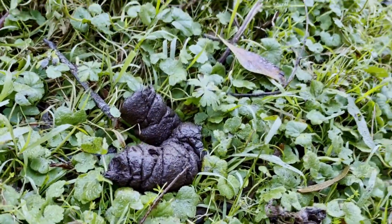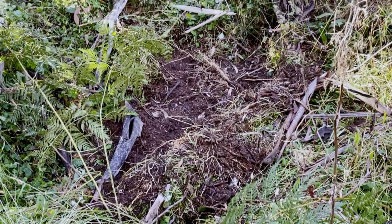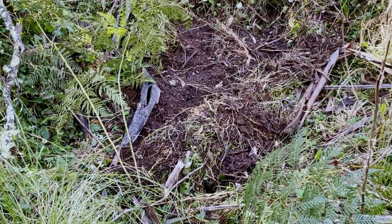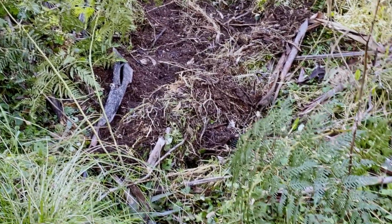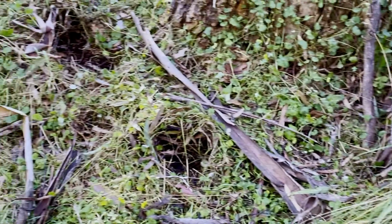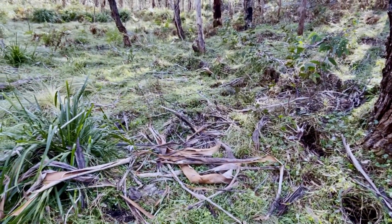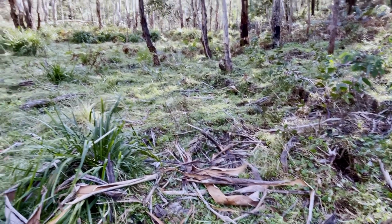There's some more pig. Let's find some more poo. Some really fresh diggings. Footprints are still very clear in them. No soft edges. Quite a bit around here, so they have been in here somewhere.